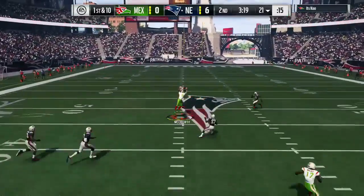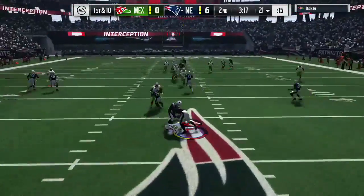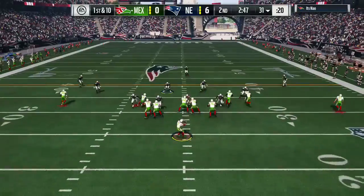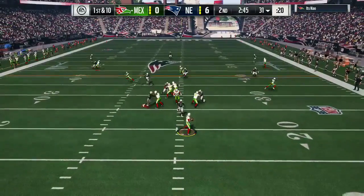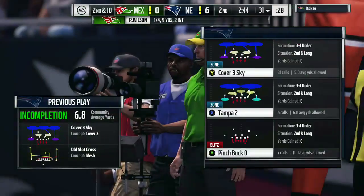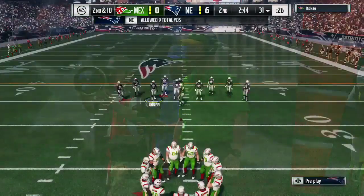Into double coverage, and it's intercepted. Devin McCourty picks it off. I want to see if they want to go ahead and throw the ball again now on this drive after what happened on the last one. Throw it on the first play. Give the quarterback some confidence. See what happens. So the incomplete pass brings up 2nd down.